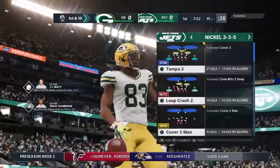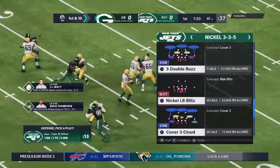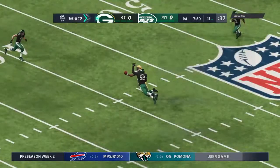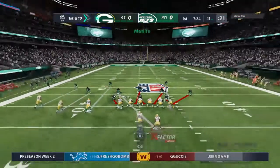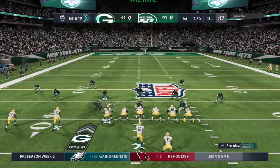40-yard line. Good job, good job. One play has him up past the 40 already, and another 1st and 10. 56 to mark, bro. 56.